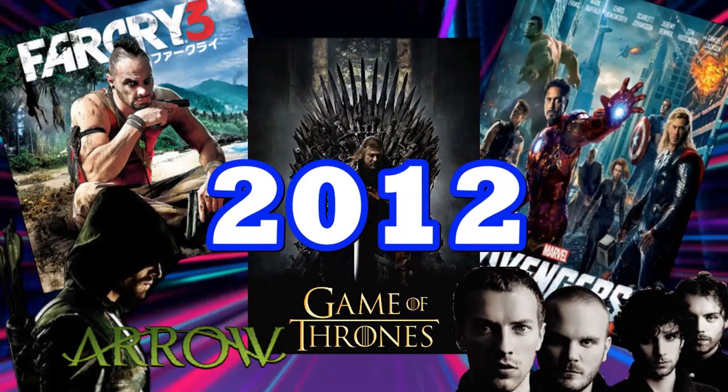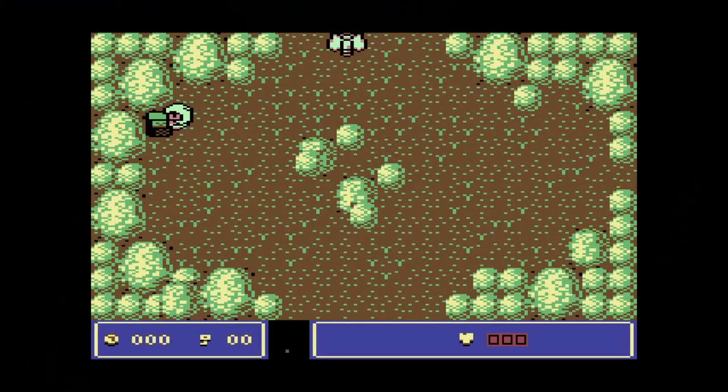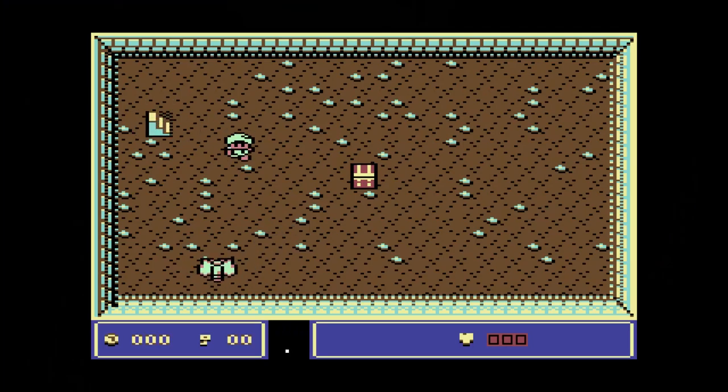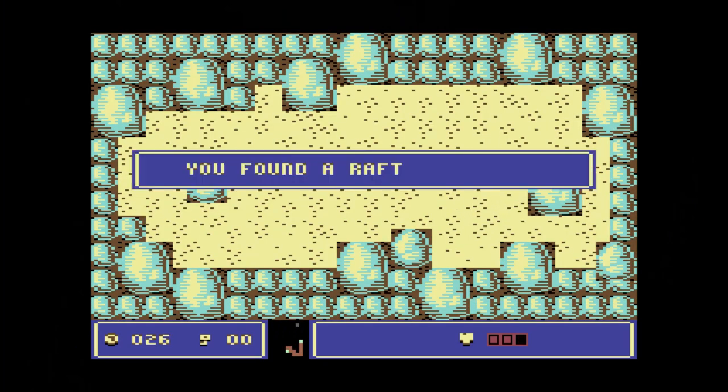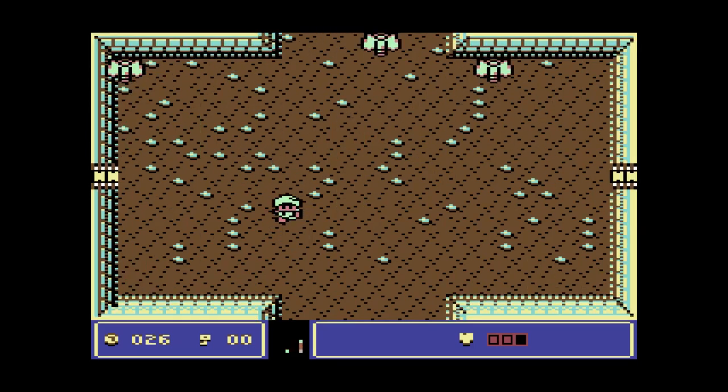2012 saw the release of two games. First game we're looking at here is called Wonderland. It was an action-adventure Zelda-style game that was put out for the RGCD 16 kilobyte cartridge competition. For such a small game, it's actually quite fun and plays really well. I just wish they had made an expanded version of this. I think people would really love that.